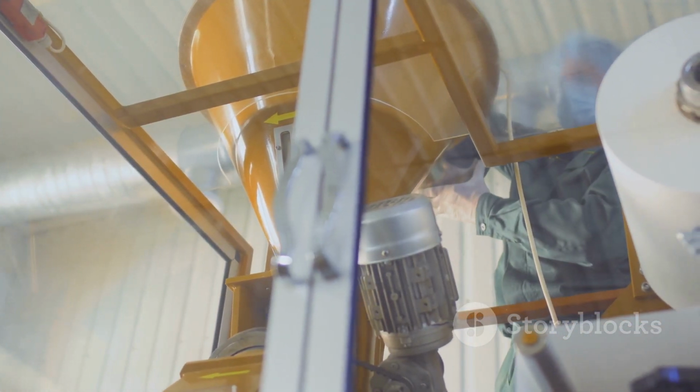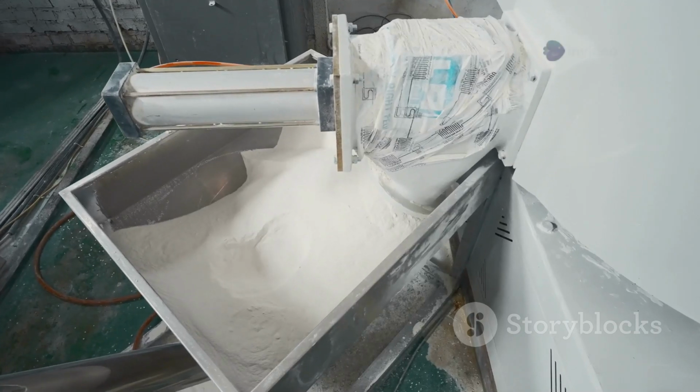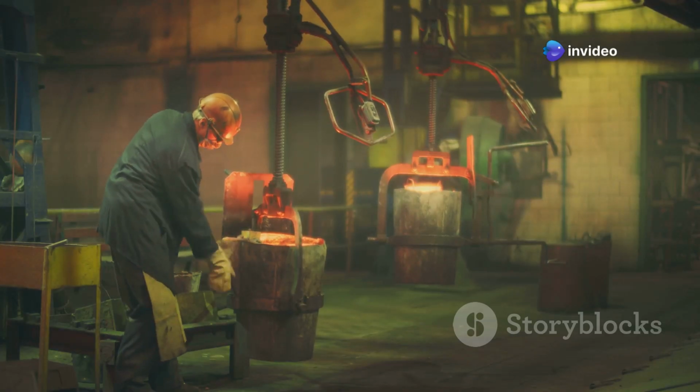Imagine making meatballs, but instead of meat, we're using iron ore concentrate, and instead of breadcrumbs, we're using binders. These binders act like glue, holding the iron ore particles together in these convenient little pellets.